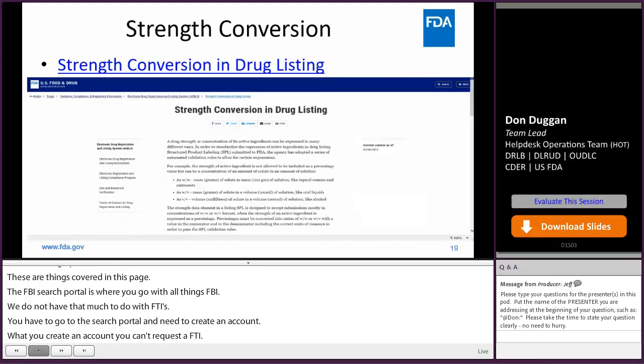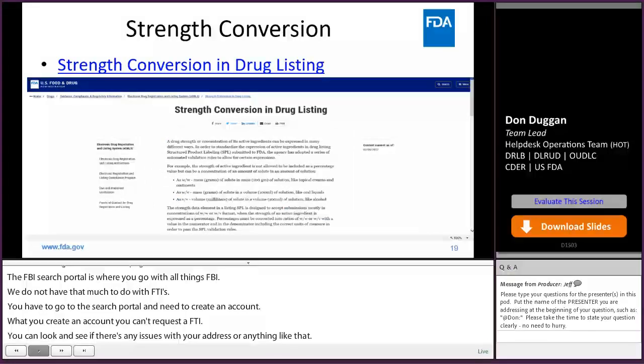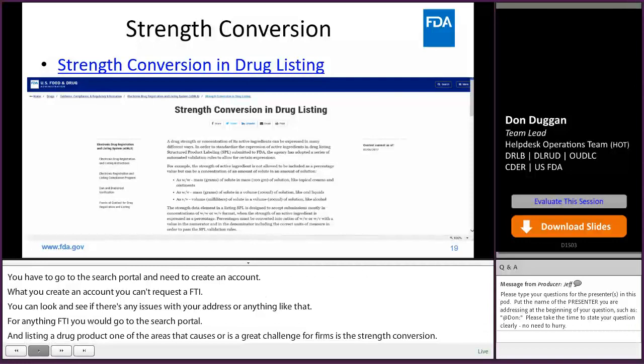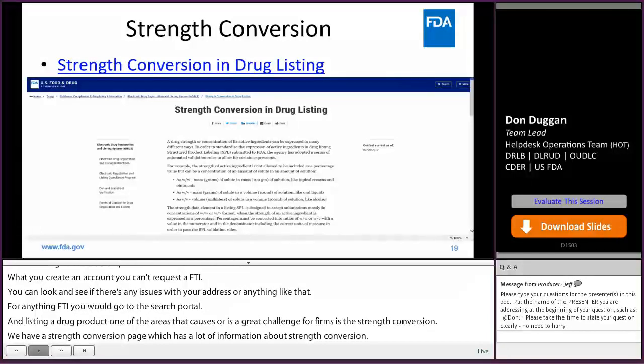In listing a drug product, one of the areas that is a great challenge, I guess, for firms is the strength conversion. So we have a strength conversion page which has a lot of information about strength conversion and how to do it. It also has a large table to tell you which types of units go with which types of products, and that's very helpful.